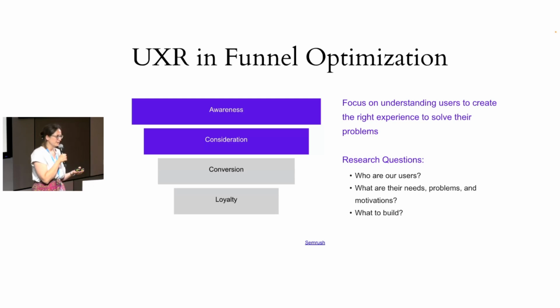What are the needs, problems, motivations, what to build? Because if we make this wrong, then we are creating something which will not be useful. And in theory, when I was watching the previous presentations, I heard so many speeches and talks about it, but very often products fail because we forget about the users.